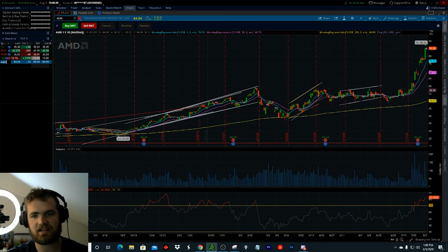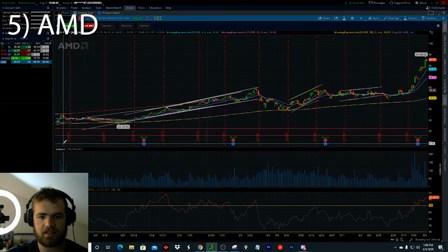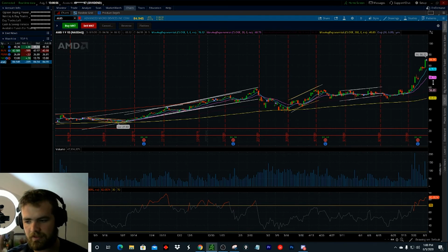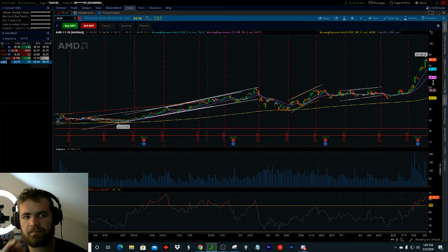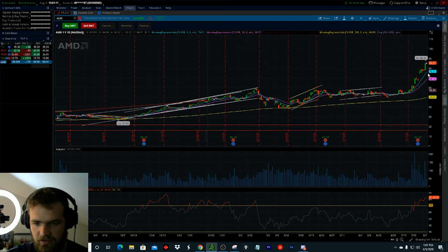Now, this one is not under that $50 mark, but I do think it's definitely one to keep an eye on. So this is AMD. We had this beautiful upward trend. I do think we're only going to get more and more dependent on computers and everything like that. And there is a rumor that AMD is likely to buy Intel. So this is a really crazy thing. If AMD buys Intel, this stock's going to go absolutely crazy, and it will easily get a break over 100 if that turns out to be true.